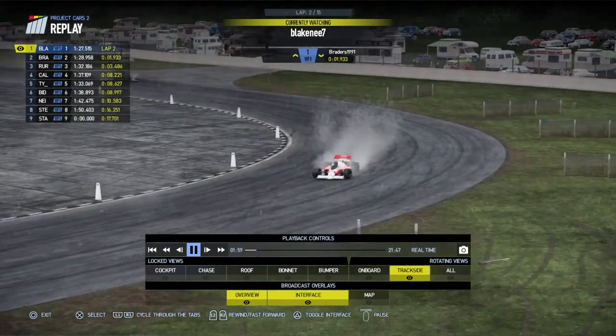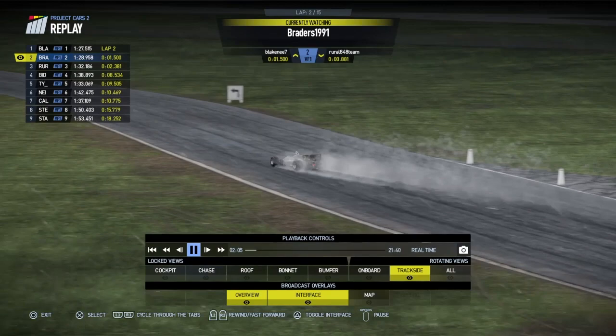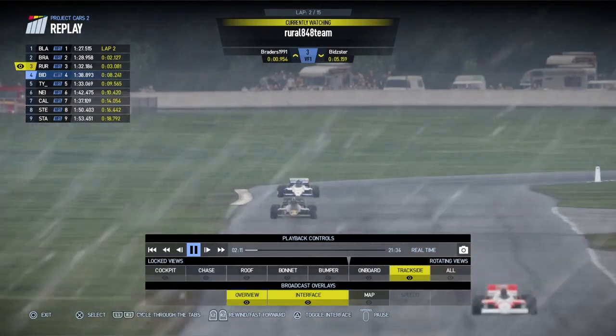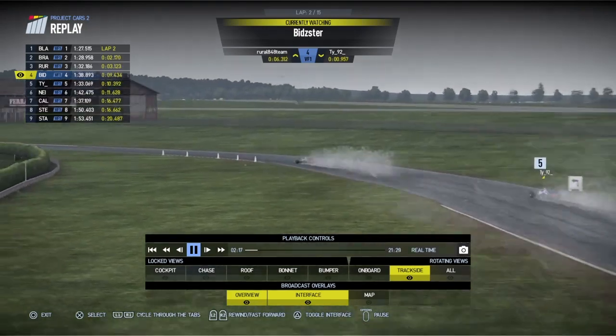Blakeney in the lead of this race. Well done to Blakeney so far. Bradders in a fantastic second place. Who thought he'd be second place after the season he's had so far? But there he is in second place. Roral in 3rd as well. So this change of weather is really shaping up the pack as Bidzster's already back in 4th place. TY's behind him.